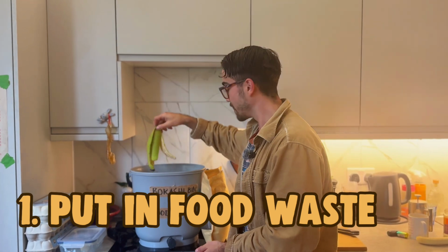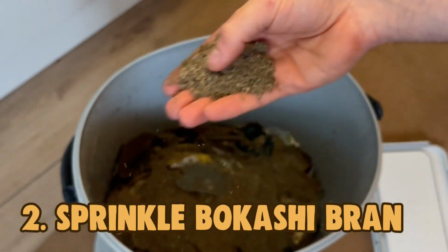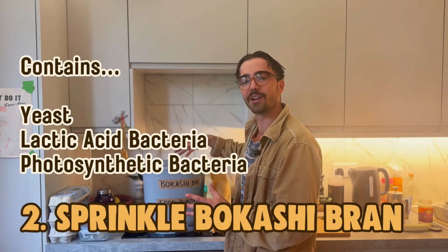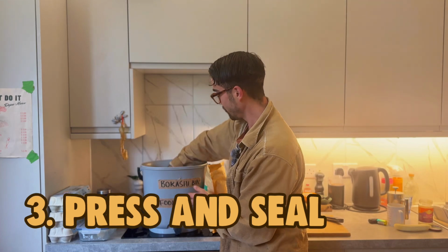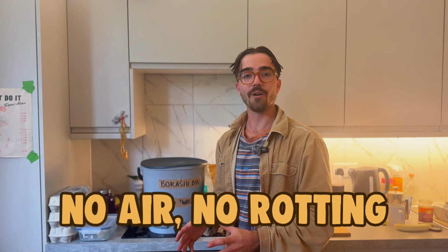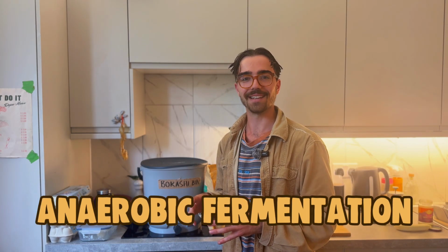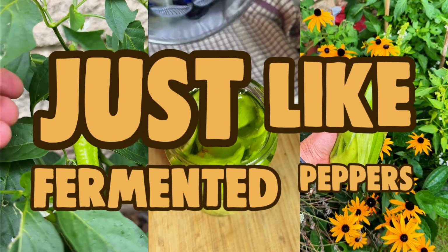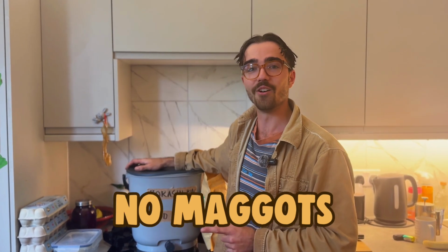Here we have our Bokashi bin. I pop the food waste in there. I sprinkle on some Bokashi flakes, and these are inoculated with all the beneficial microorganisms for fermentation. And I simply press it down and pop the lid on. No air means no rot, and instead we get anaerobic fermentation. And the result? No smells, no flies, and no maggots.